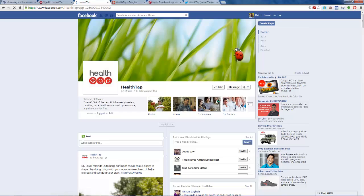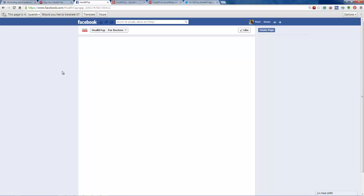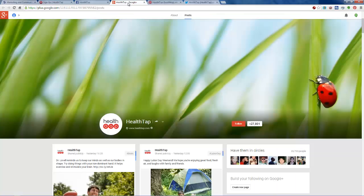Also, when I came across here into members, I noticed that either nothing loads up or it is extremely slow. Same with for doctors. I find this a lot with static HTML tabs, which is what I'm guessing you're using, or it's just broken. Something to be aware of. I'd just remove these because they're not working.